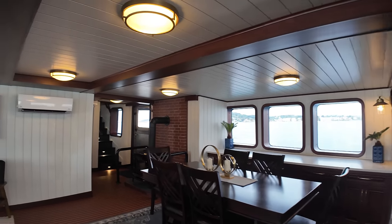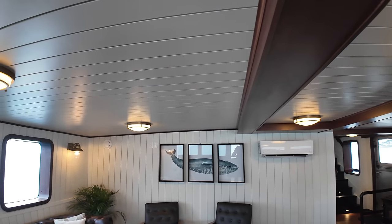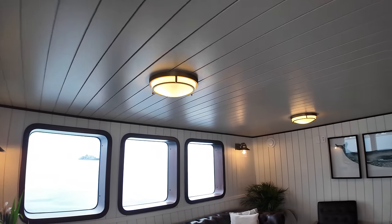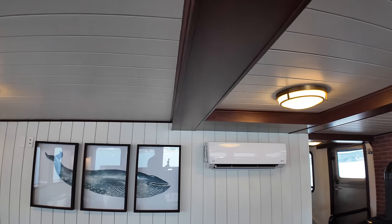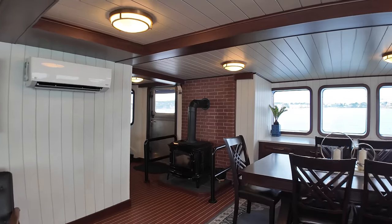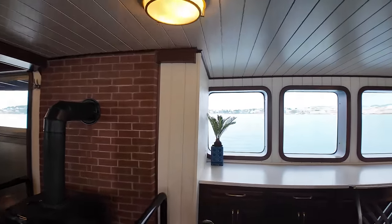And lots of headroom in here. I would say there's probably a good maybe 7 foot of headroom, as a guess. As you can see, we've got an air conditioning unit over there on that bulkhead. And look at that traditional stove over there on the starboard side. If I take you over here, you can see there's lots of space.